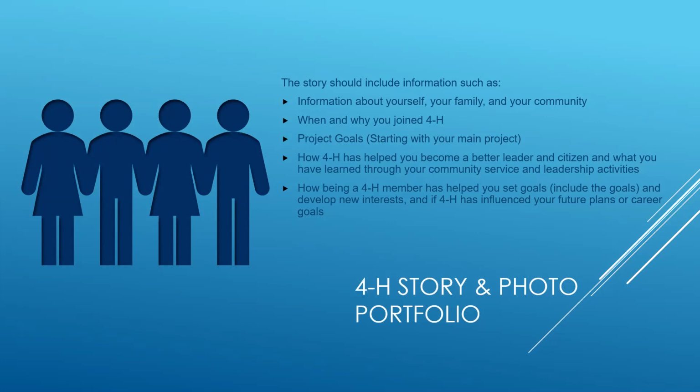So all that is included in the story, and your story length, like the actual pages, is determined by what division you're in. So that's when you use that record book at a glance worksheet to make sure you are having the right number of pages and meeting the minimum and not going over the maximum requirement for your particular age division. As well as you want to include photos in your story.